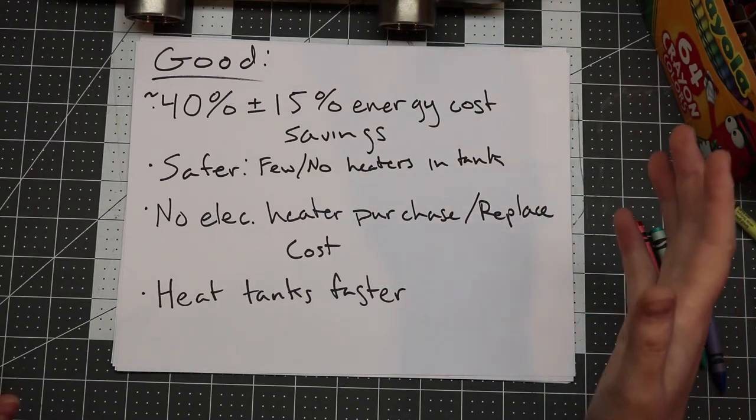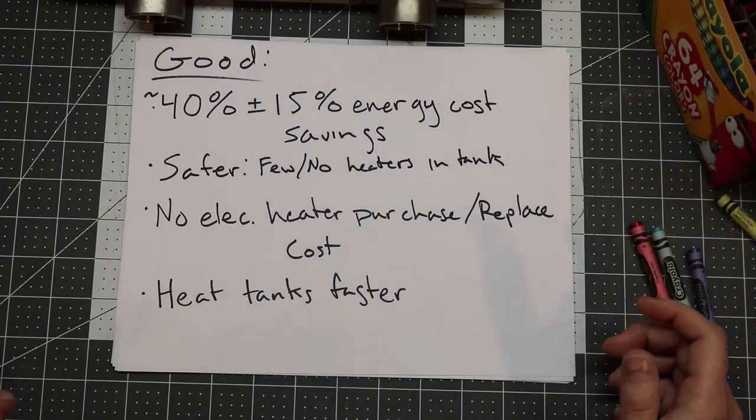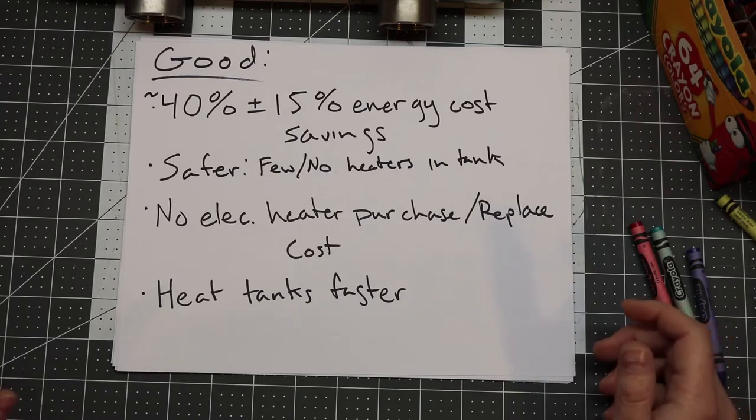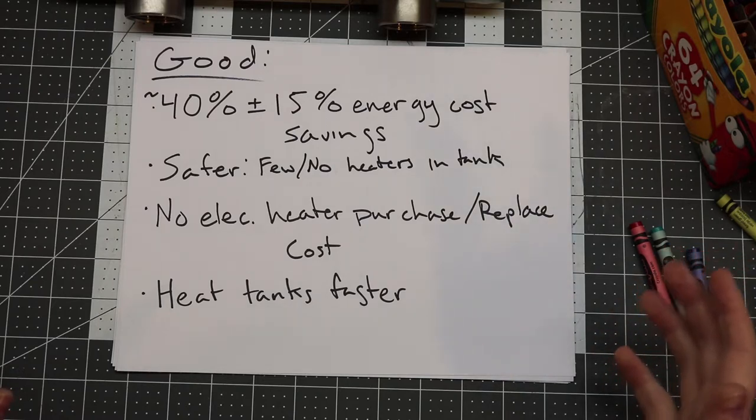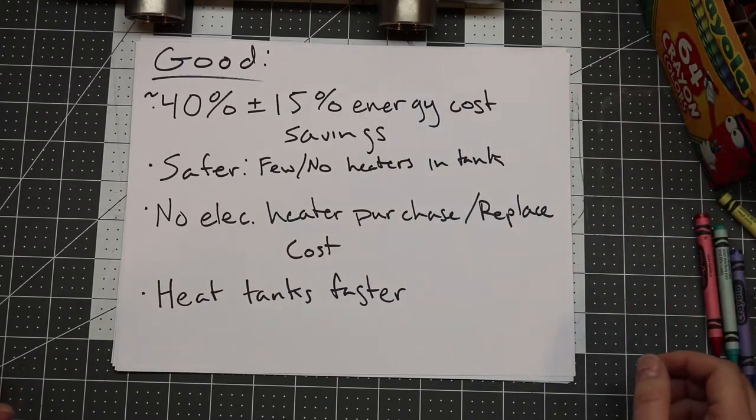Anyway, so on the bench today we have heating large tanks with your existing gas hot water heater or boiler. And I know a lot of you are going to ask, why would you want to do this? So let's go over some of the positives and negatives of a system like this.